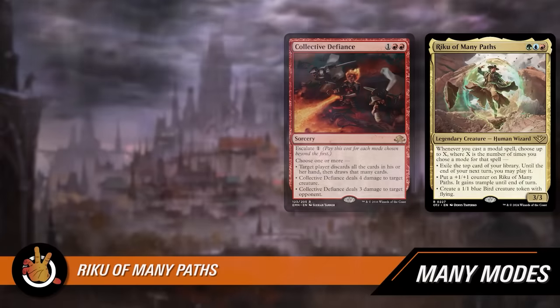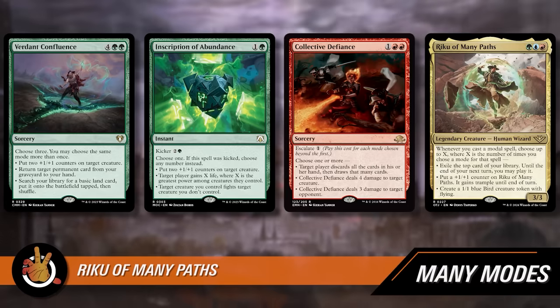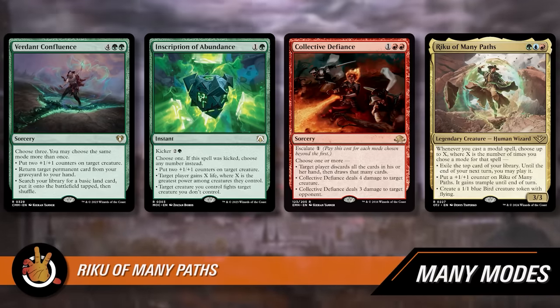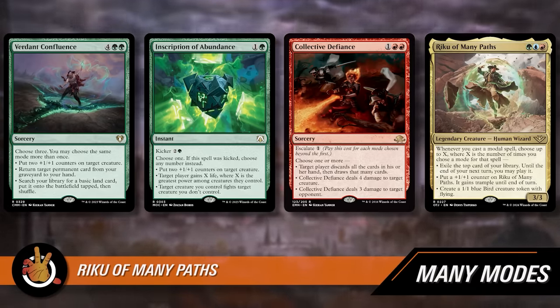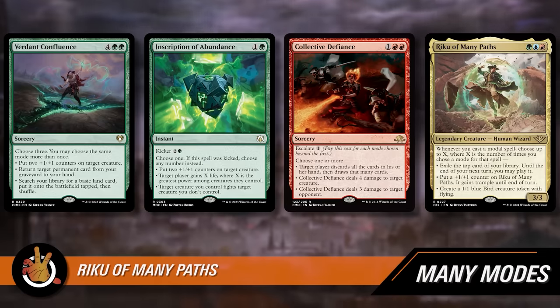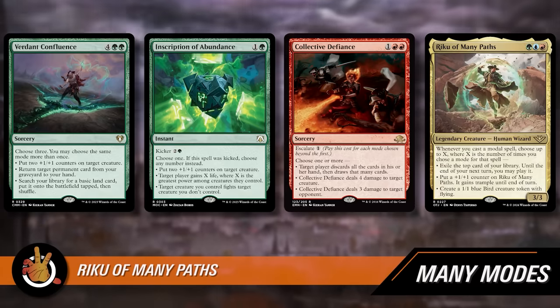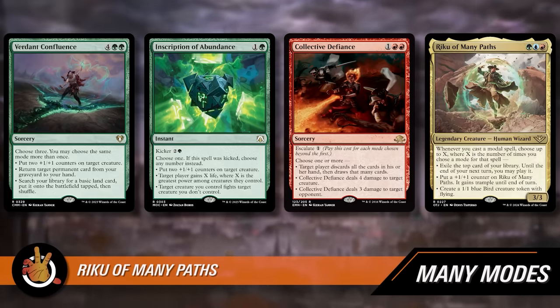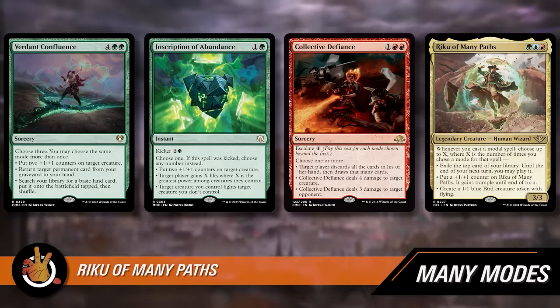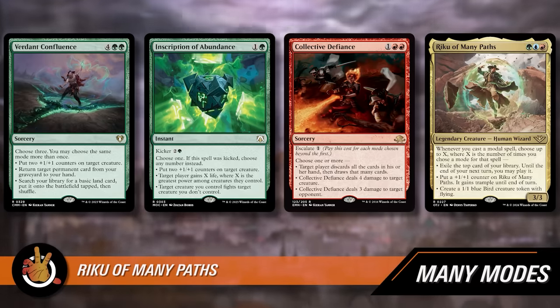So let's talk about some of the modal spells that you can choose three things from so you get the most value out of Riku. Collective Defiance, Inscription of Abundance, Verdant Confluence. A lot of confluences, a lot of inscriptions in this. Abundance, Defiance, Confluence. They're all very good in their own different ways, and they allow you to, again, choose a bunch of things. This is going to be an interesting one to build because I do think all of these spells do a wild variety of things. Yeah, they're not very focused. You just sort of choose what's best at the time.